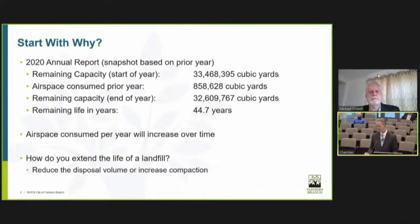You can think of a landfill as a warehouse. Once you fill that warehouse up, you're out of business and you move on. So this remaining life in years, some of you will see that number in the end reports go way up. If we take a lot of material next year, you may see it go way down. What it does is take what you took in that given year and assume that for the rest of the landfill life. So that number fluctuates a lot, which causes some people concern when you look at the report every year. That's why it says 44.7 years. That was based on our density this past year and the amount of airspace consumed.